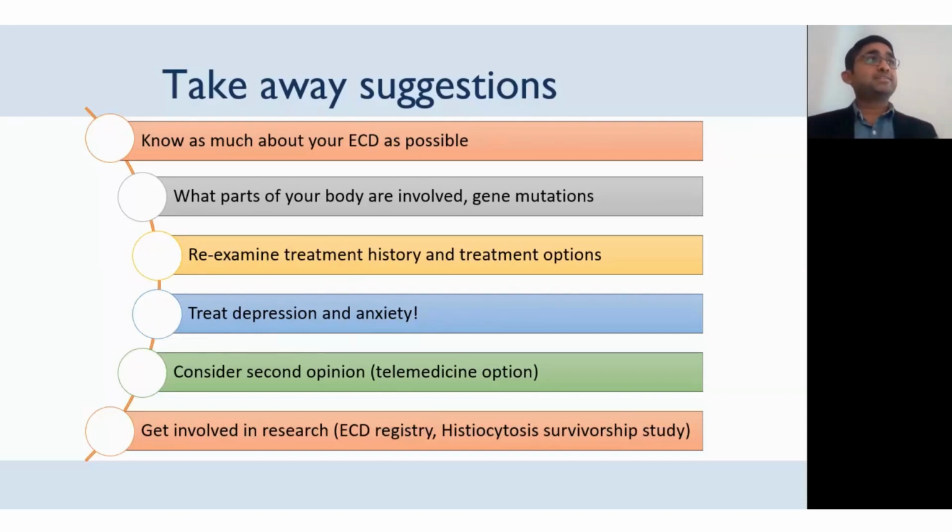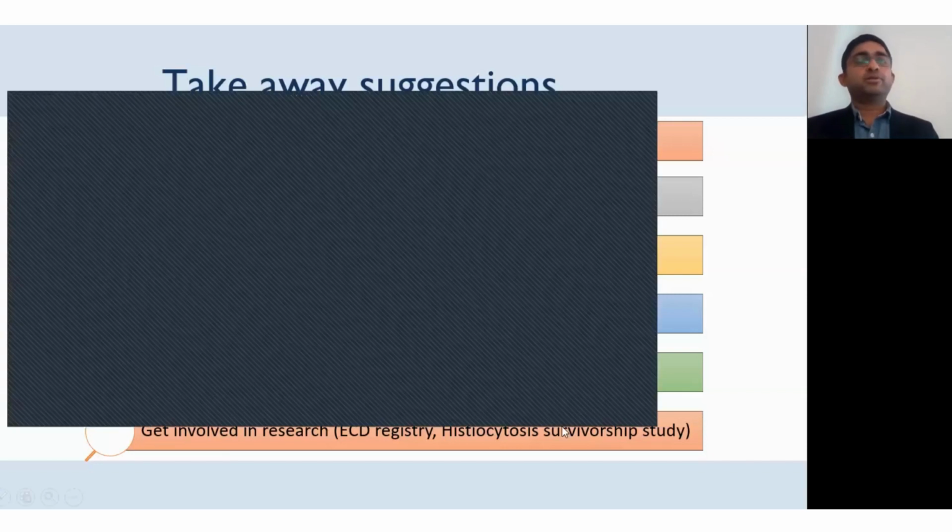And please, please, please, as Dr. Gupta mentioned, get involved in research because it's a partnership. Like I mentioned before, please get involved in the registry, in the survivorship study, and other studies that come up. All of us, when you come, will probably request you, beg you, to give a sample of your blood for our freezers. We don't sell them, I promise you. We actually collaborate on doing studies. So it is very important for you to participate. It's a very rare disease, so we don't have thousands of patients to conduct these studies.